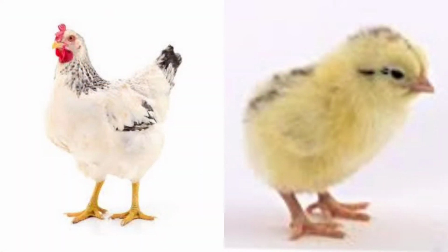Alright, so number 9. Delaware chicken. Alright, so Delawares were originally called Indian Rivers. They were developed by George Ellis in Delaware in 1940. Originally, they were crossed with a barred Plymouth Rock in New Hampshire.